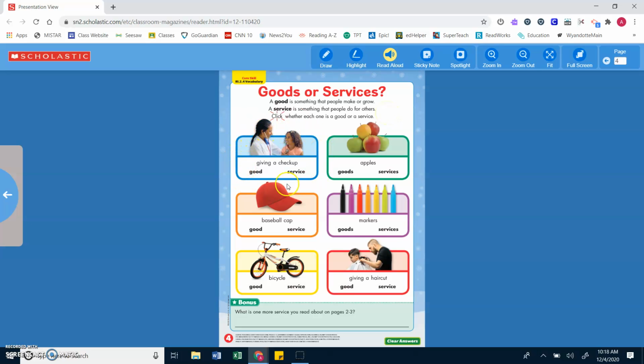The first one that's outlined in blue says giving a checkup. So when you go to the doctors and you get a checkup, is that a good or a service? That is a service. So that is something that people do for others. When you go to the doctors, your doctor is giving you a checkup. So that's something that they do for you. So that would be considered a service.